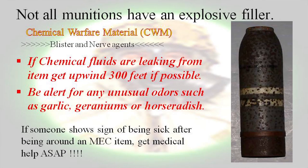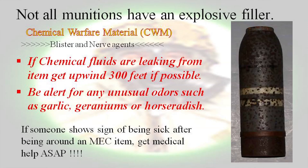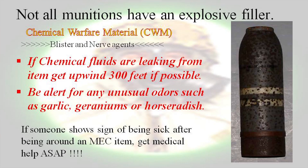Not all munitions have explosive fillers. There are chemical warfare material munitions. If chemical fluid or any other fluid is leaking from an item, make sure you get upwind 300 feet, if possible. Be alert for any unusual odors such as garlic, geraniums, or horseradish. These would be signs of chemical munitions. If someone shows signs of being sick after being around the MEC item, get medical attention ASAP.